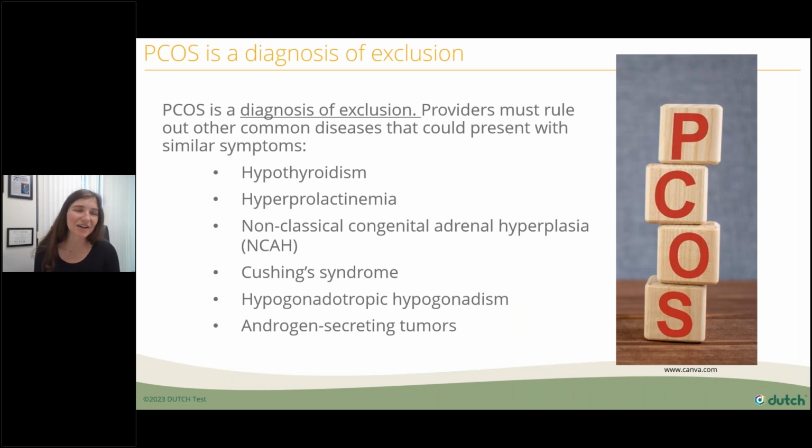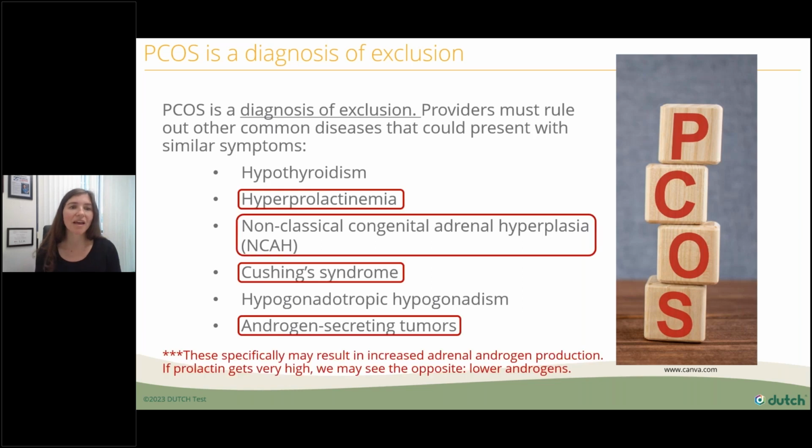I really got to put this in here. Part of the Rotterdam criteria also says PCOS is a diagnosis of exclusion. So we have to rule out other common diseases that can present with similar symptoms as PCOS. I have them listed here. We always want to make sure we rule these out. And it's interesting, but sometimes people have high prolactin because they have hypothyroidism, so make sure to do this workup. Here I've circled all the ones that could potentially result in increased adrenal androgen production.